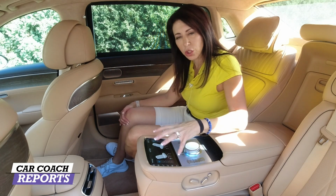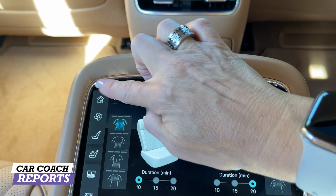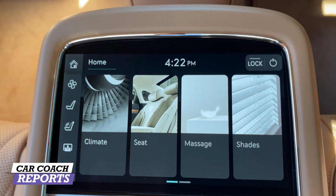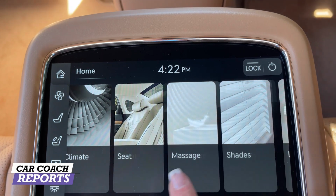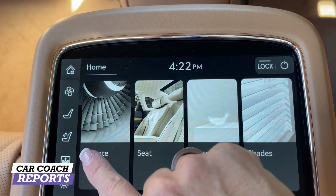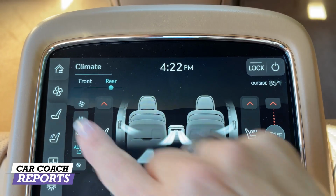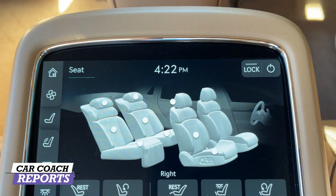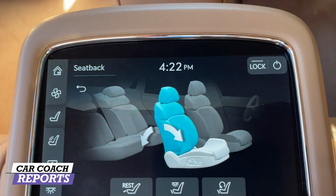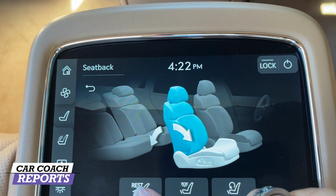Now, when you're looking at the screen in front of you, this is really impressive. When you press the home screen, you have what you have up there: climate, seating, massage, your window shades, your lighting, and your setup. This is the 4-way climate control, so each seat has its own settings except for the center. And what's nice about that is you can adjust whatever you need here, as well as your temperature, left and right. It has outside temperature information.